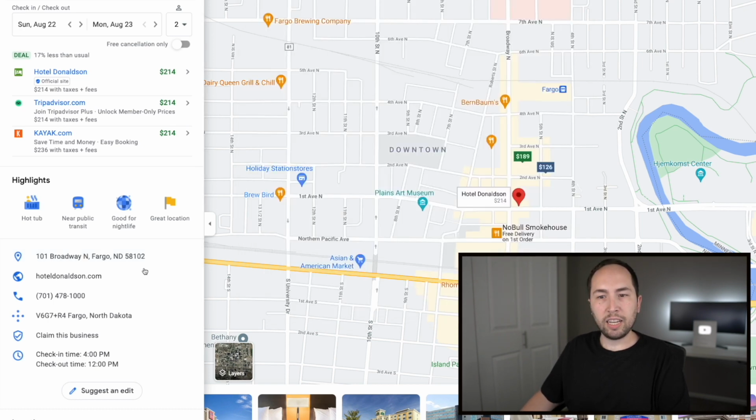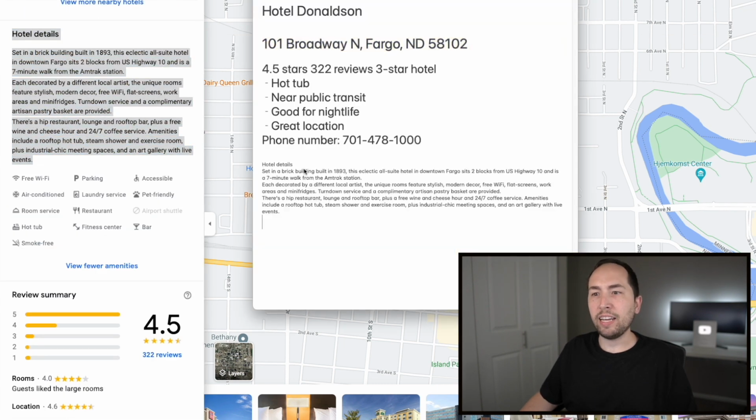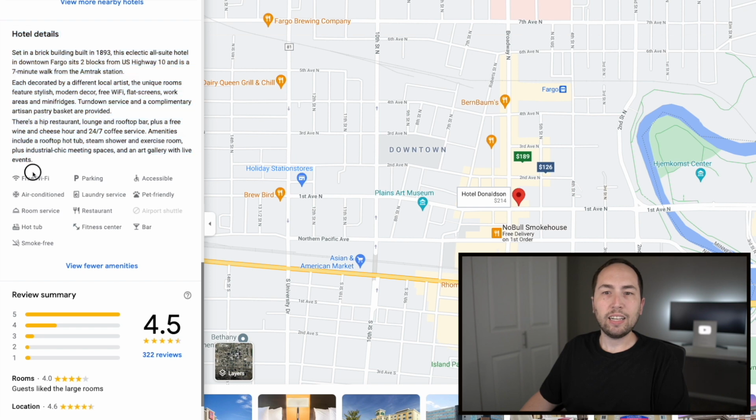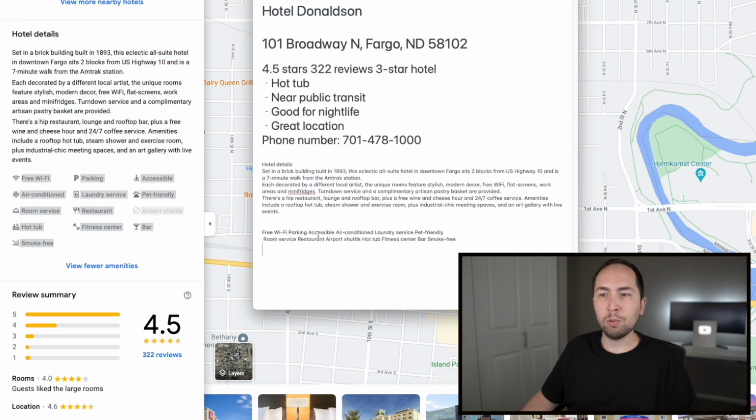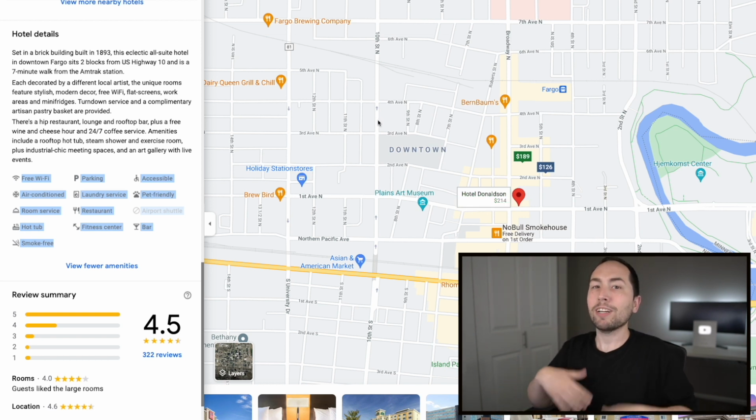And then again, we're gonna scroll down. You see right here, hotel details. So we'll just copy all of that in right there, and then you would just type in these. This isn't probably gonna work because of the icons, but we'll just paste it in for example, so you have them. And that probably took us like a minute, right? And you would do that for the other 3 hotels. I'm just gonna leave it with just that one for example purposes, but I think you get the idea, right?